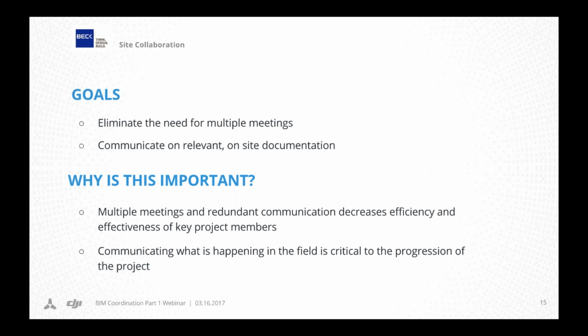The second goal was to see if this drone data could improve the meetings we had, meaning that we wanted to communicate on relevant and specific site information and documentation that was going on out on the site. Those were the two goals we had for leveraging these systems, both hardware and software, in the meetings we had out on site.